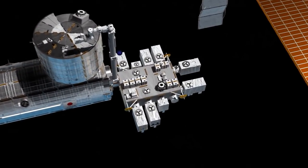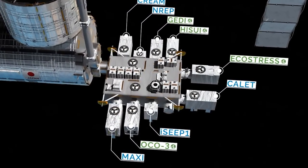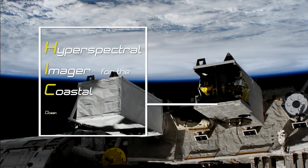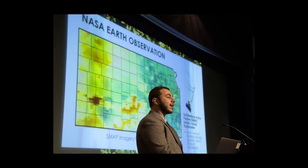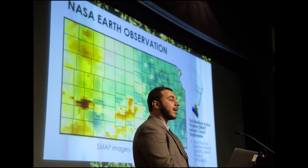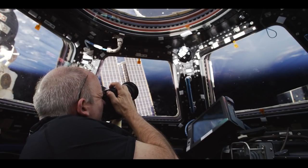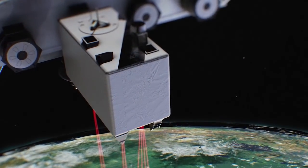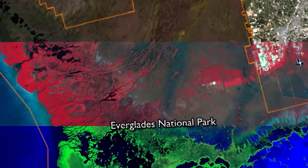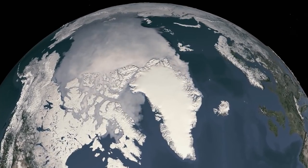A wide variety of Earth observation equipment can be attached to the space station's exterior, like I did on one of my spacewalks. Several instruments have already been installed, and researchers from around the globe are proposing additional payloads to install. In continuing to use a combination of crew-operated and automated Earth observation payloads, the space station collects crucial data on the global climate, environmental change, and potential hazards to the health of humanity and our home planet.